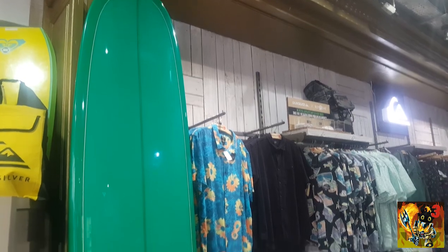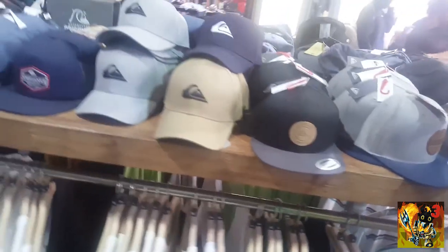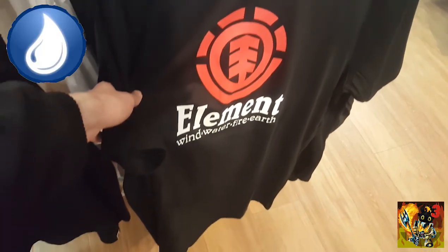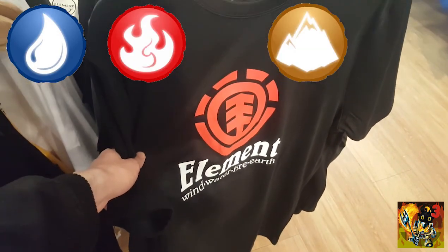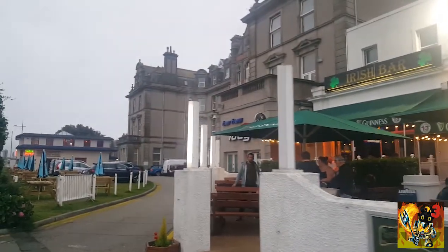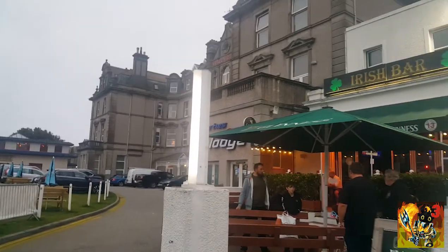This is what your typical shop looks like here in Nuki, with massive surfboards, caps and all sorts of clothes to boot. Closest thing to a Skylander shirt I could find around here, we have water, fire, earth, which are all elements of Skylanders, as well as wind, which is practically the air element. Before we finish off today, a nice Mexican joint, we're first going to spend our time in the Irish bar, which is right next to that huge hotel we saw before now.